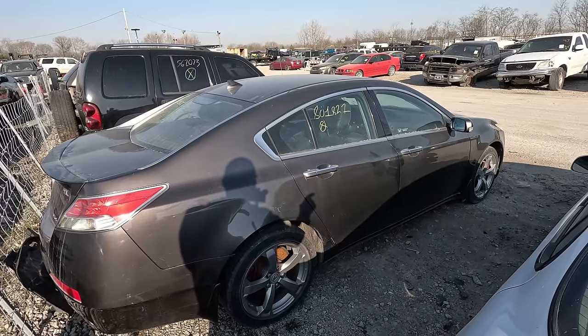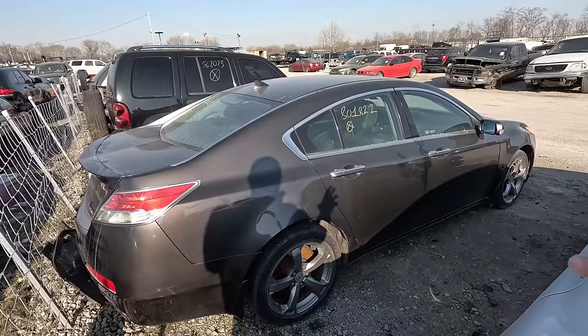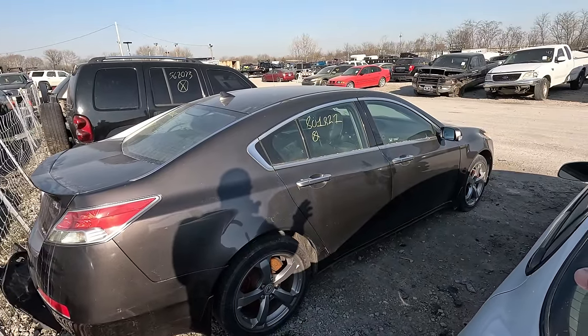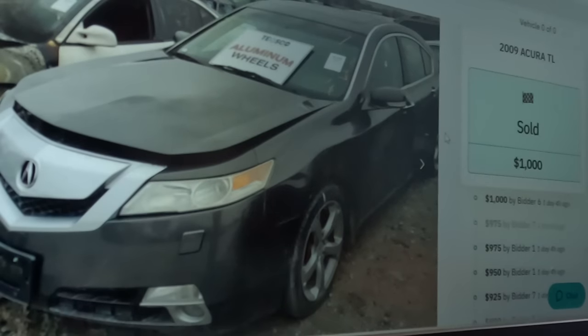Somebody with some tax money is probably gonna look at only this side of the car and overbid on this car. Hopefully not, but let's find out what this car goes for. What it went for was $1,000 even, plus again, auction fees. I'm gonna guess about $200-ish on that, so $1,200 and some odd. Again, not so bad, but I'm just worried.